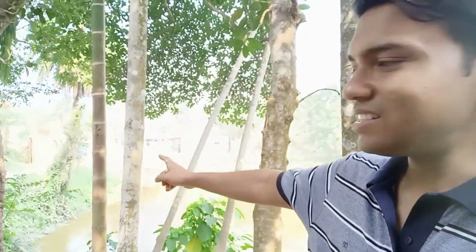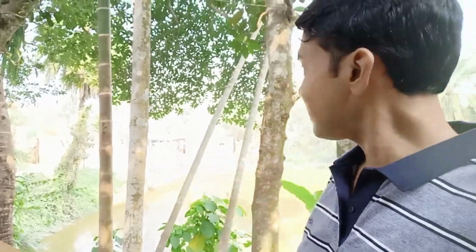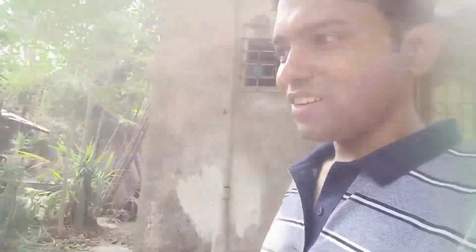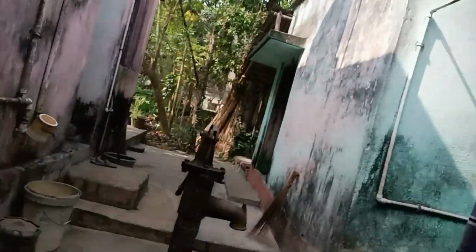And in the distance there, that house just behind the trees, is one of the landmarks. That is called Pachur Dokan, or Pachu's shop. The shop owner's name is Pachu. Now his sons run the shop. He has grown old. This is called in Bengali a koltala, a place to wash your hands and your utensils and everything.